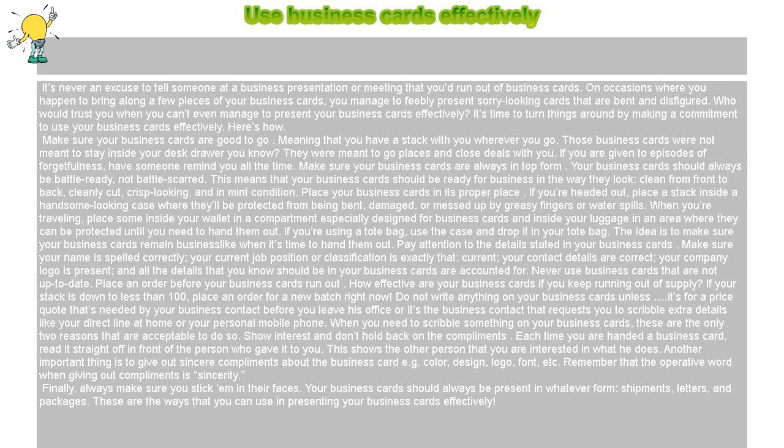Place your business cards in their proper place. If you're headed out, place a stack inside a handsome-looking case where they'll be protected from being bent, damaged, or messed up by greasy fingers or water spills.